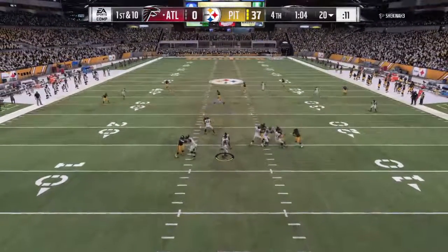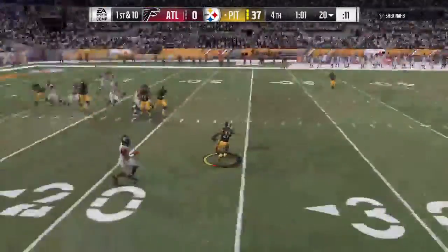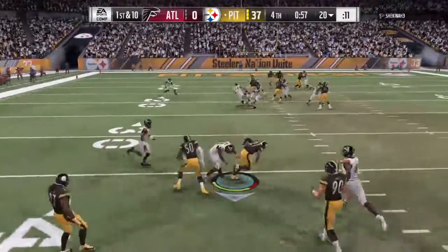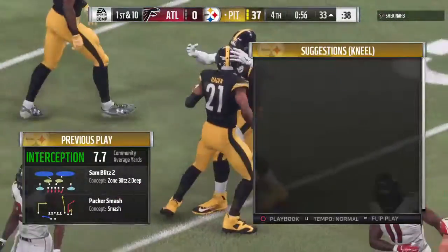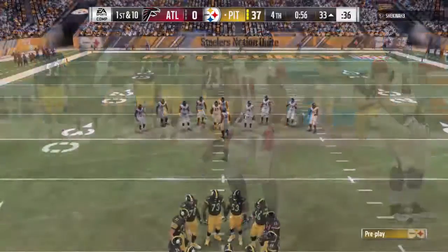On 1st and 10, it's Ryan. And for the 4th time tonight, it's an interception. Picked off, it's the Pro Bowl corner, Joe Haden with it. So he actually goes back about 9 yards on the return, but the interception is clean, and they have the pigskin, and they take over.